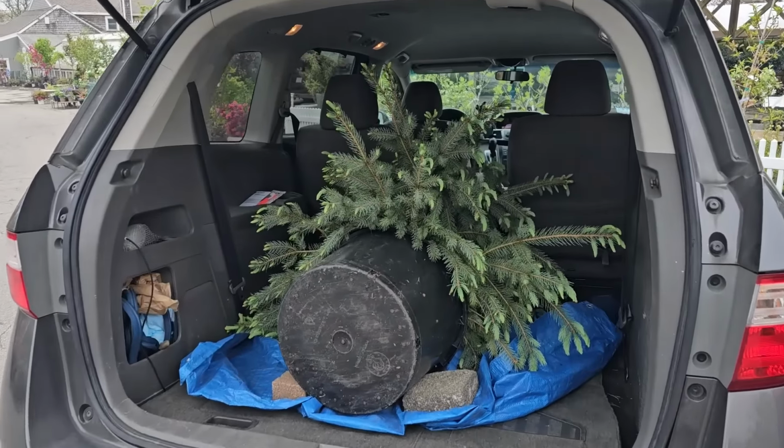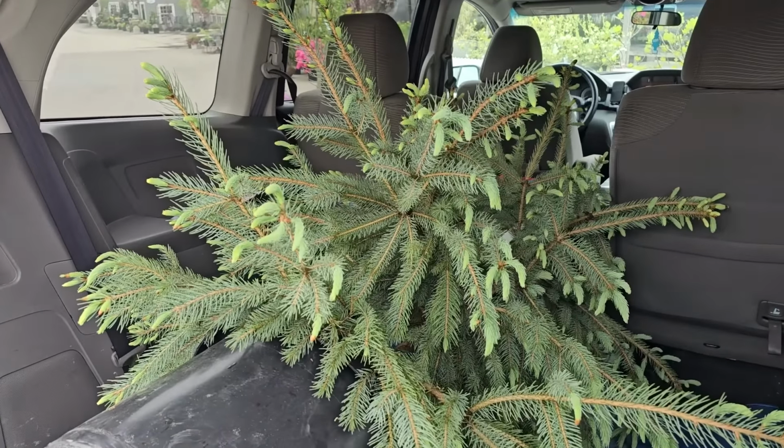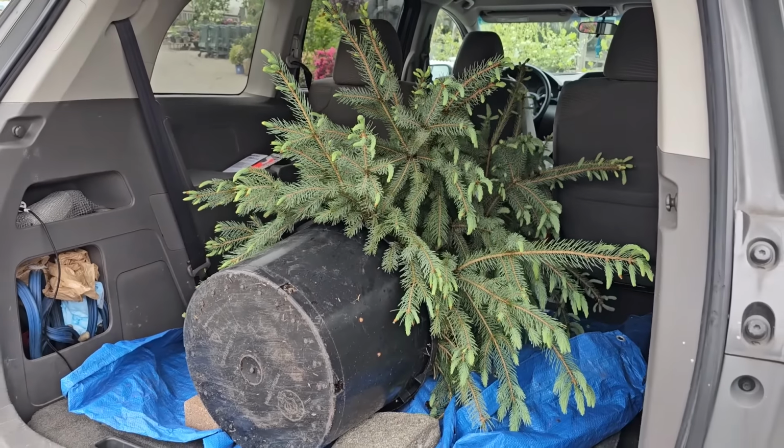My tree is loaded up and it's ready to make its journey home. And this is exactly why I love my minivan. I can fit lots of plants and trees in here. So it really is the gardener's perfect car.